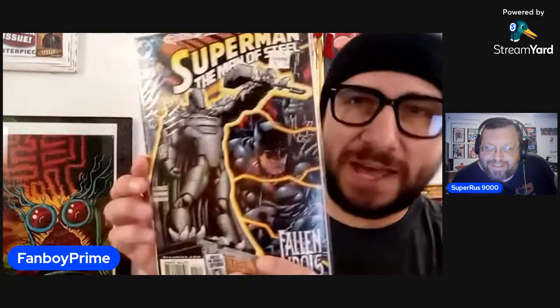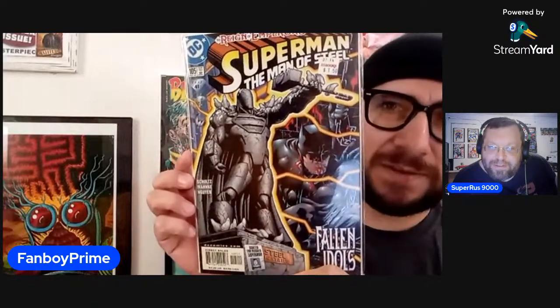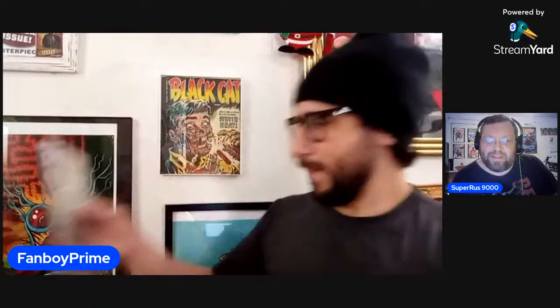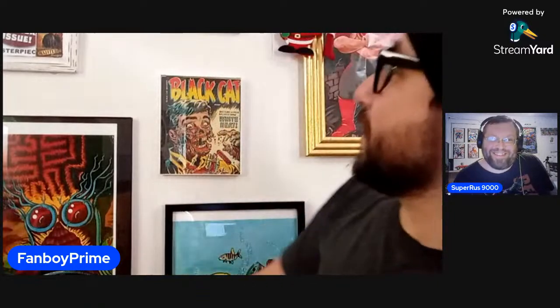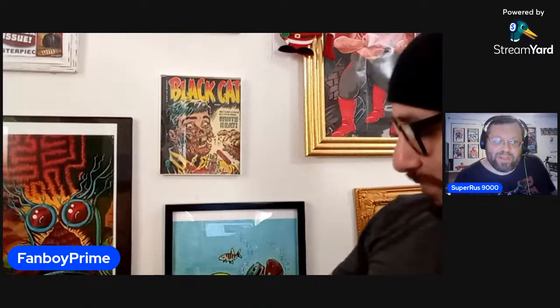This is the Reign of the Emperor Joker. This is Man of Steel 105. I don't know much about that Emperor Joker storyline. Almost looks like Steel there with the hammer, the statue of him. Yeah, that's what it reminded me of, Steel. And I do like this cover because there is a bloodied Batman on it, so my love for Batman being beat up. Yeah. The pinup. We need to get you a slabbed Batman 497 with him getting his back broken.